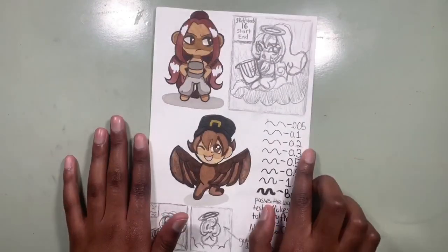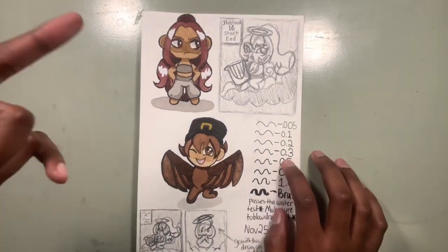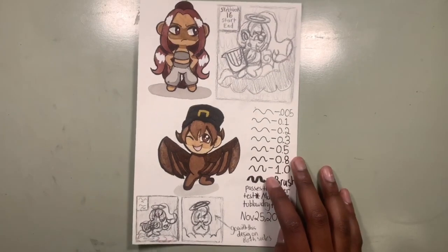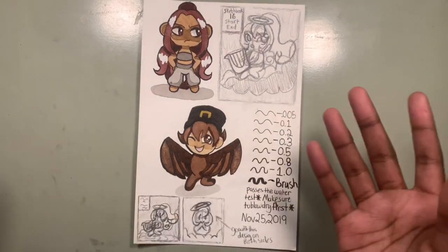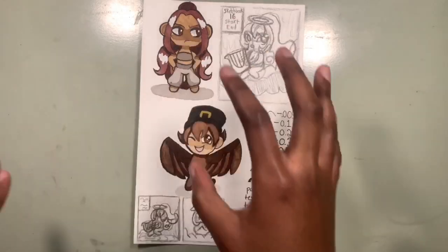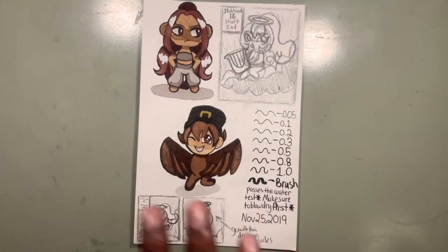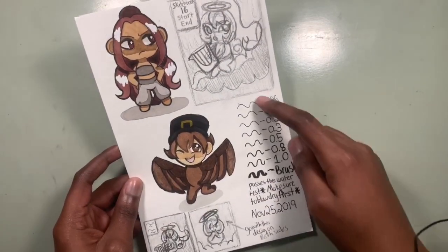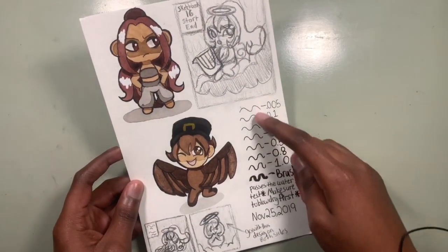Now we're getting to the second to last page. Here I was just trying a new style because I'm sort of in a weird stage where I just want to try new styles, and I just don't really like my style, so I'm just trying to find a style that I actually like. And even though this chibi style is kind of cute, I just really struggle with drawing in this chibi style. And also here I was just testing out my micron pens that I recently got.